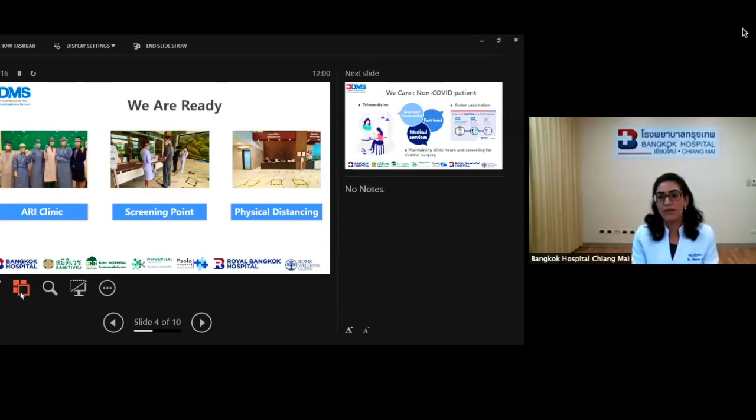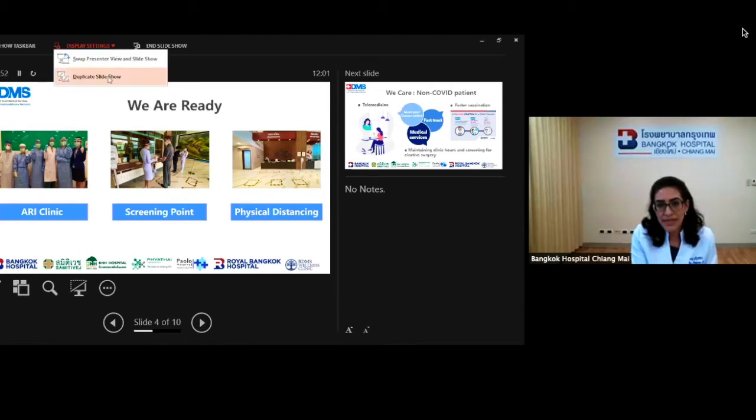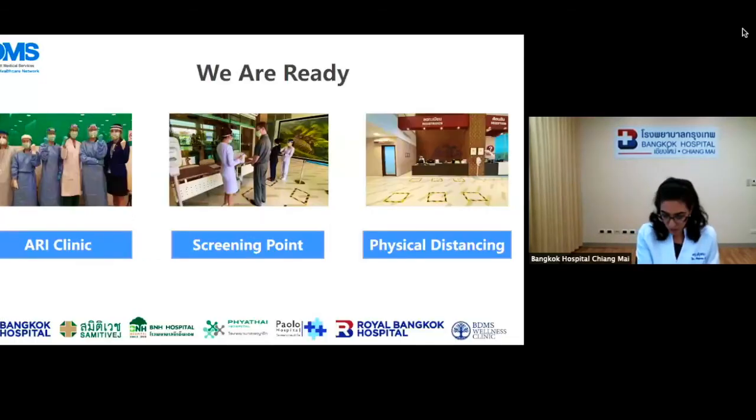There is a separate pathway to the COVID-19 treatment and checkup area for those who fall under the category of PUI, which many doctors have listed earlier. Those who just come in with fever and respiratory illnesses will be directed to the ARI clinic. We have also converted one of our floors into a cohort ward in order to accept patients, either under PUI or coming from the ARI clinic, who are admitted here while waiting for their lab results. That cohort ward is equipped with a negative pressure room for isolation.